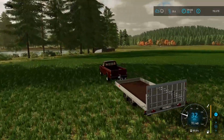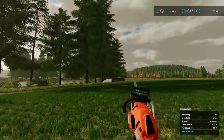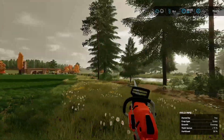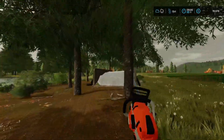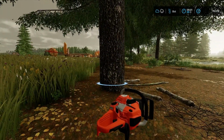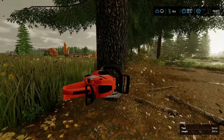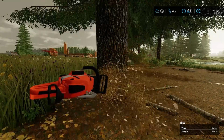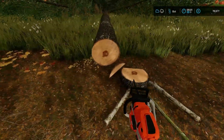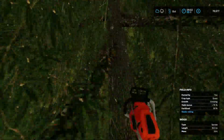Let's take these down first so that we can get them out of the way of our bunker. Leave our truck out of the way here. I did find a chainsaw. Back over with the rest of our equipment. Alright, don't hit the truck, don't hit the truck! Perfect. Okay. Let's see if we can get this limbed.